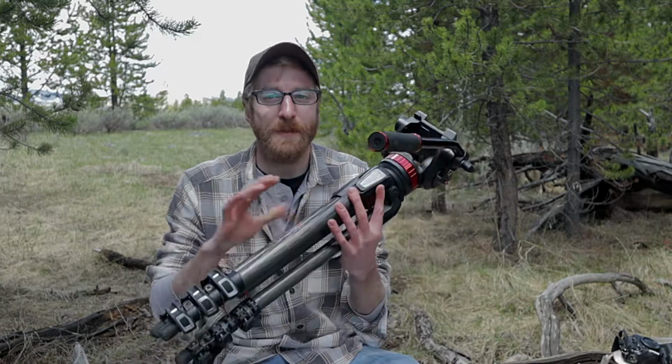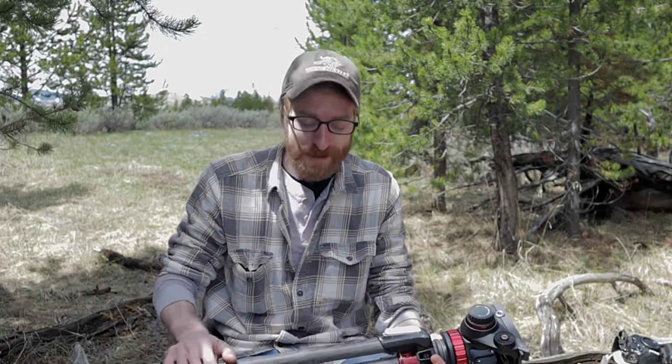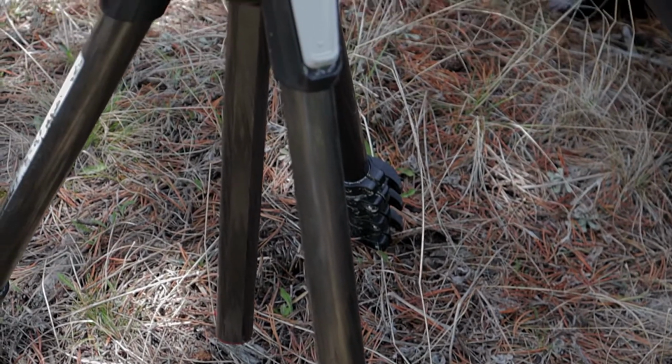And then the third thing you need for wildlife photography would be a pretty good tripod. Now, I have the Manfrotto 055. It's a carbon fiber model, and it's also the 4-section one. I got the carbon fiber because it's a lot lighter, and the 4-section because it's a little more compact, which makes carrying it around a lot easier.